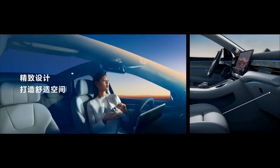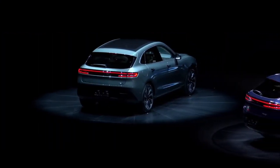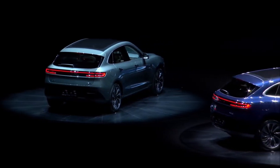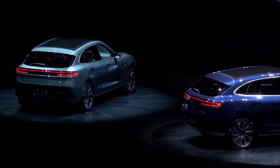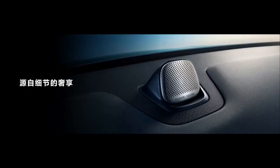You can see the leg space in the front seat is enlarged with a curved design. When you move the front seat forward, you will still have a large leg space. This way, with the angles of the cockpit and the design of the sunroof, we are able to offer you a really comfortable, large space. Here is the trunk design. You can see it's very big. You are able to put a lot of things there.